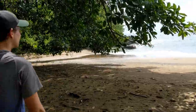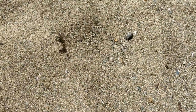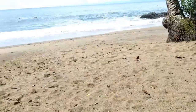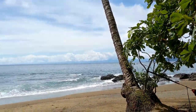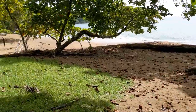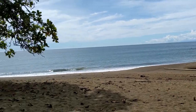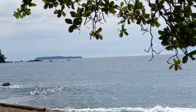Alright, this one's Cocolito Beach. Oh, there's a little tiny hermit crab. More beautiful beach, Drakebay, and off in the distance is Cano Island, where we are going to be snorkeling later this week.